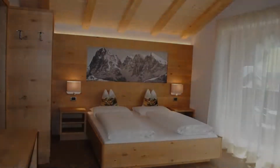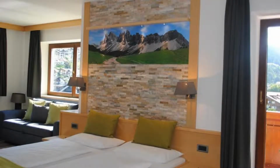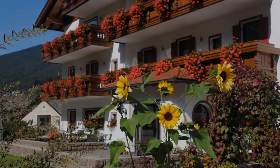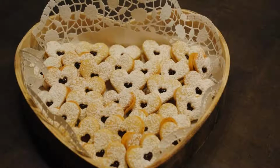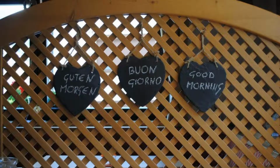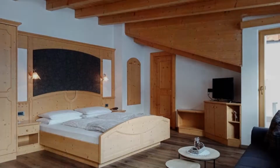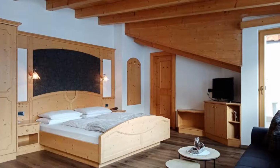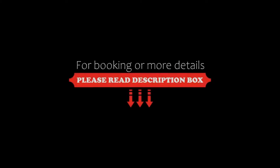Now you are watching a 3-star hotel. The location of the hotel is good and guests love walking around the neighborhood. There are 7 types of rooms available on booking.com. You can book online and enjoy it. You can see more than 100 reviews of this hotel on booking.com. Its review rating is 9, which is superb.